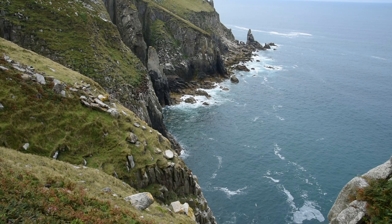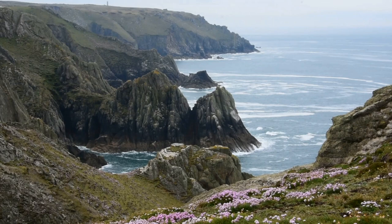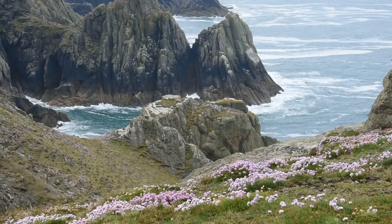This whole dramatic coast is a place to linger and soak up the scenery, best to make the most of it on those days when there is no fog or gales.